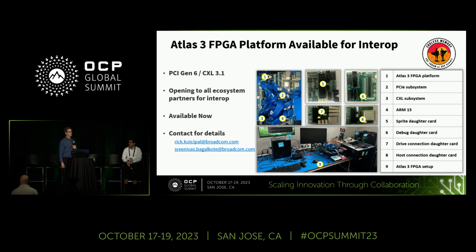And we're seeing a lot of advantage in doing that, so we want to open this up to the ecosystem at a larger scale. We want to work with the different vendors, the CXL vendors, to be able to test with our platform. It should be pointed out, this is really a CXL focused thing, so this is not PCIe Gen 6. This is more about the CXL protocol. Could be 1.1 components, 2.0, 3.0, 3.1. We'll take anything to test.